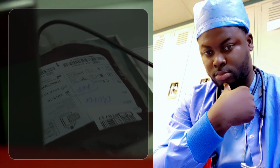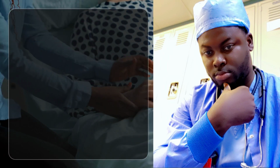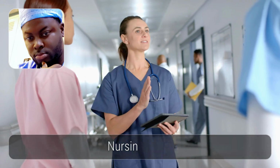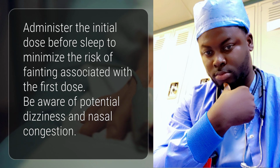If a patient overdoses on an alpha blocker and their BP tanks, we treat them with IV fluids and vasopressors like norepinephrine. And of course, monitor them closely for signs of shock or fainting. Nursing alerts: monitor BP, watch for hypotension. Teach slow position changes. Prevent falls from orthostatic hypotension. Give first dose at bedtime. Avoid first dose fainting. Monitor for dizziness and nasal congestion.